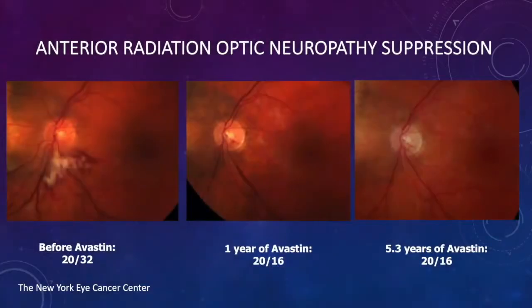Next, we see an example of anterior radiation optic neuropathy suppression. In this case, we caught it early enough so that the edema and the cotton wool spots were relatively minor. But you see here, after 5 years, the patient is still 20/16, though there is slight optic disc pallor. As I said before, the treatment is suppressive and the vascular occlusions are progressive, and therefore you need to counsel patients that it is not a cure, and like most treatments in medicine, it will suppress the disease.